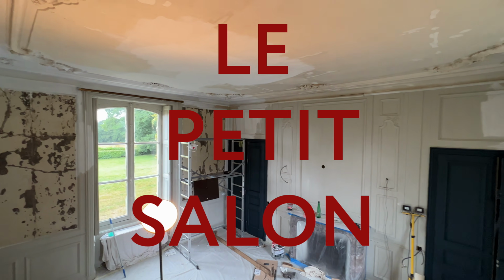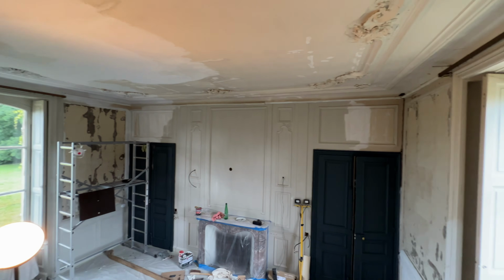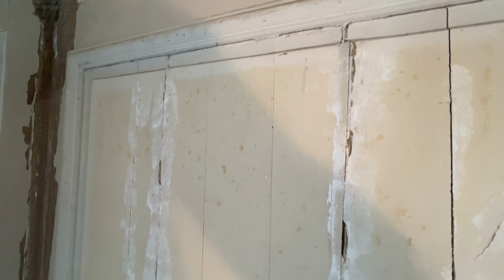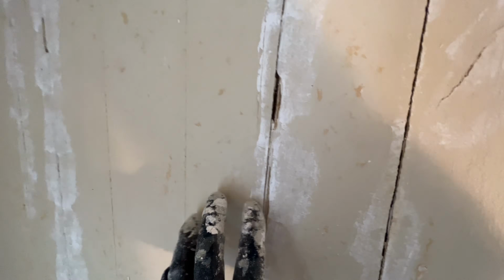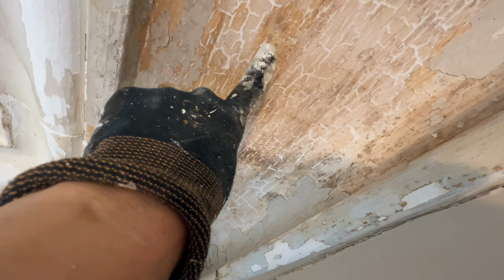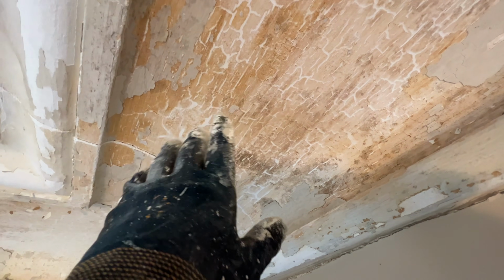It feels like I hardly made a dent in this room. But I'm working on the worst corner right now. So this is the paneling. All this has to be filled and sanded. This isn't too bad. But then the plaster up here, this brown is the paint and beneath it is the plaster. I'm not sure why this section is an orange rust color.